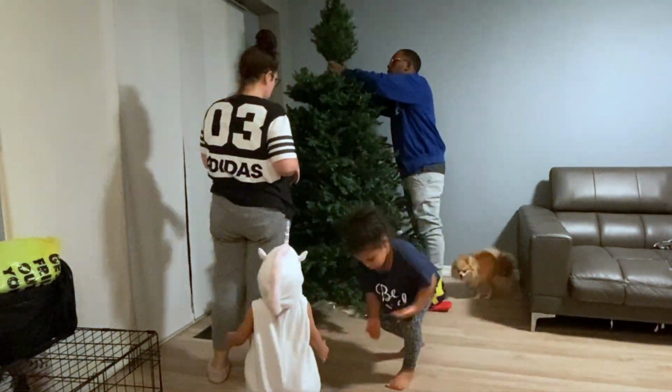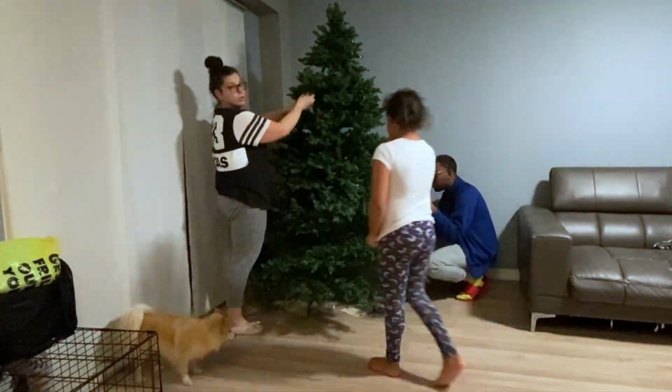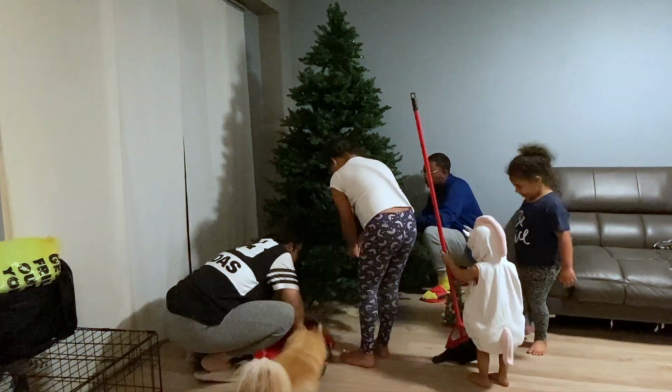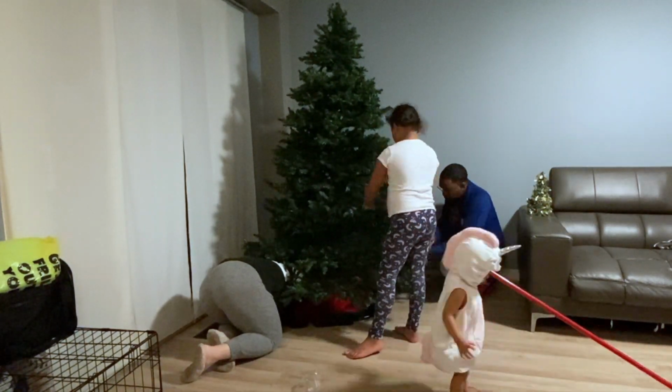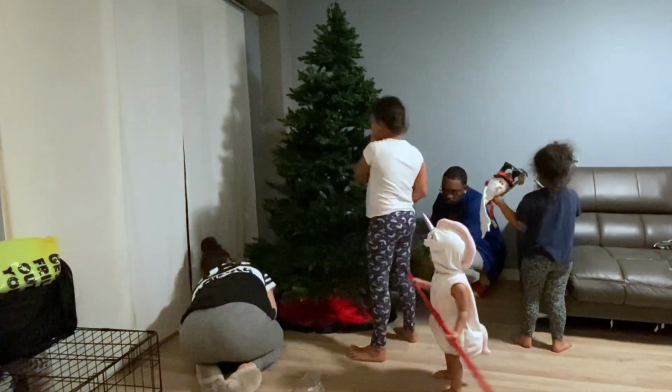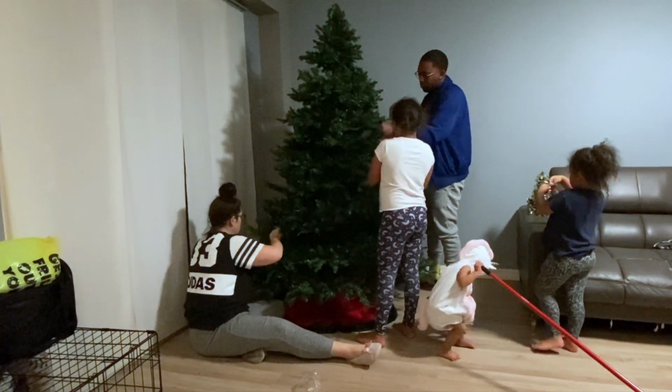You will see my youngest wearing a unicorn costume and playing with the broom, which I find very hilarious, but she wanted to wear the costume and she also enjoys playing with the broom. She likes to help clean up the house. You will probably see her a lot throughout the video playing with it. Don't mind her, she's having fun.